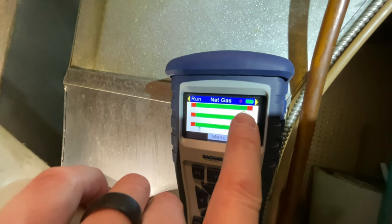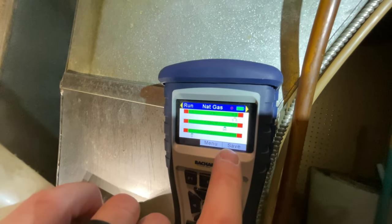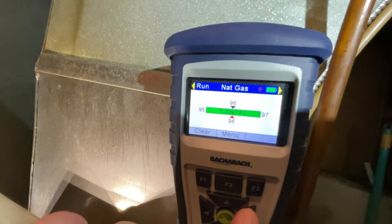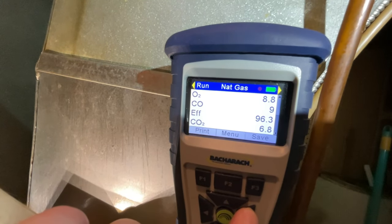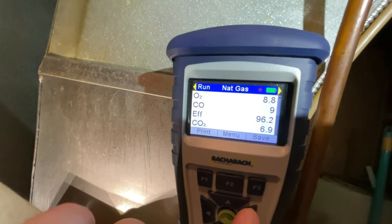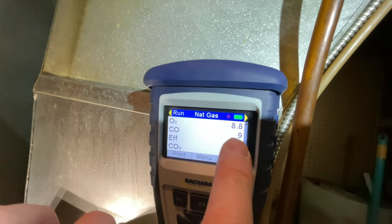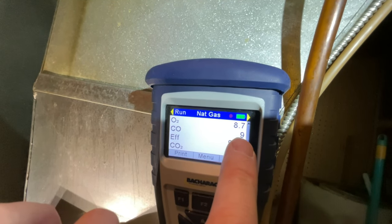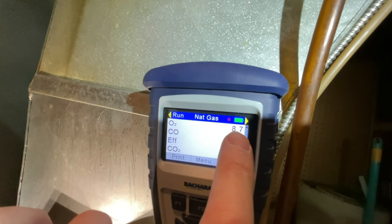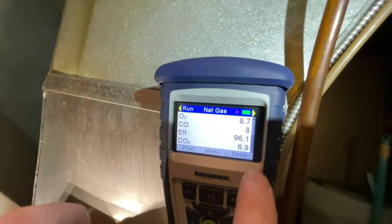Once that turns green, we'll be good. So it'll take a few minutes, but yeah, this pretty much helps you dial things right in. Obviously, I've noticed on a few furnaces, this can be low, the CO, and this will be high, which means we possibly have a breach in the heat exchanger. But this is good. This is looking good.